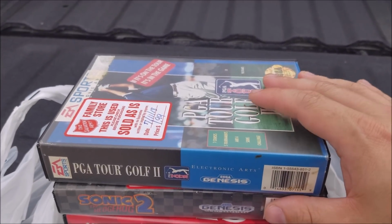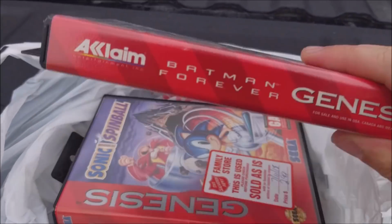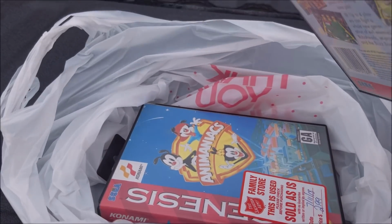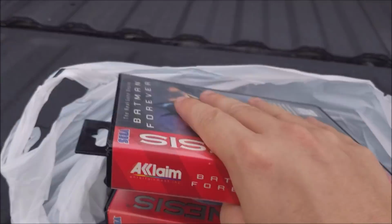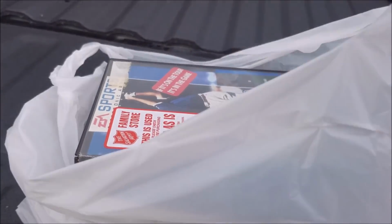But Sega Genesis games, we have PGA Golf 2, Sonic 2, Batman Forever, Sonic Spinball, and Animaniacs. So just trying to get all the Sega Genesis games because I like Sega. That's what I grew up with, that's what I played, so that's what I want.